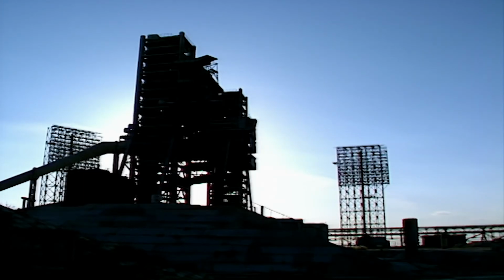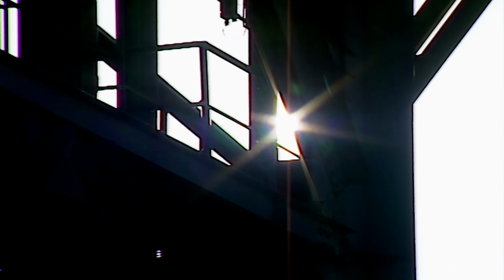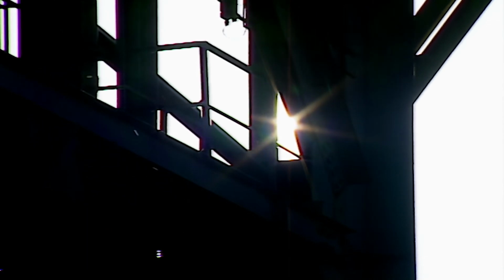In 1974, the political imperative behind the moon race had now gone. As a result, the entire N-1 program was cancelled on the orders of the Kremlin, and Mishin was sacked as chief designer.